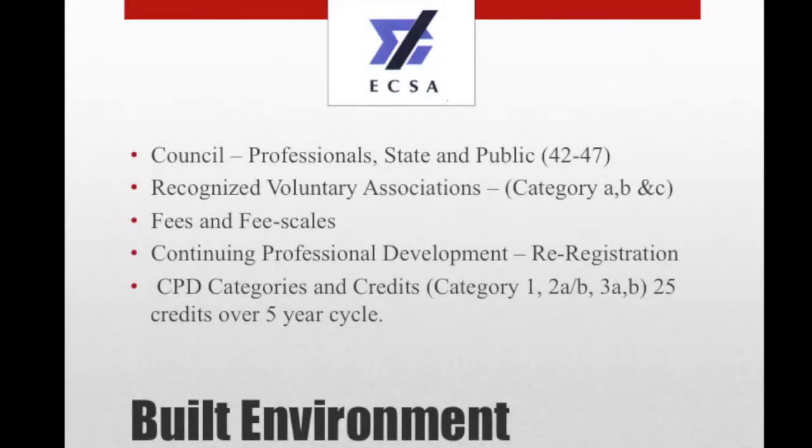Okay, on the next slide we'll elaborate just a little bit more on some of the functions of the Engineering Council. The council is constituted of professionals represented by state and by public. They have the role and responsibility to recognize voluntary associations. Now let's just park this one for a second. What is a recognized voluntary association? A recognized voluntary association will be a SAICE or SAIMECHE, as I stated before, which means there are certain rules and regulations that they have to have in place, and they certainly have to have a certain number of individuals belonging to that voluntary association before they can apply to ECSA to become a recognized voluntary association.